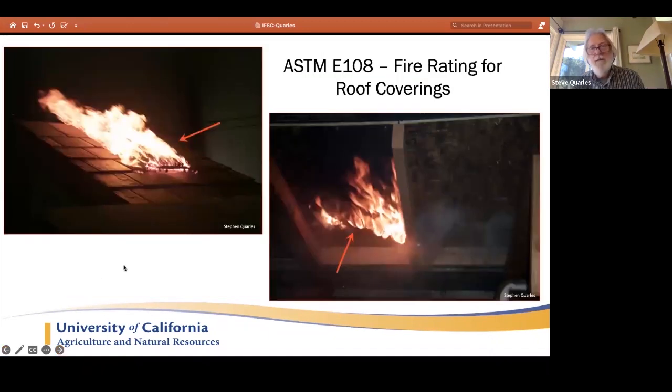In the United States, we use a standard test, ASTM E108, to evaluate the performance of a roof covering. A comparable standard is UL 790, Underwriters Laboratories 790. What we're seeing here is the burning brand part of that test. It's a several-part test, and you need to pass all parts to have this particular class fire rating. But we're just looking at the brand test at this point, and it's a fire penetration test.